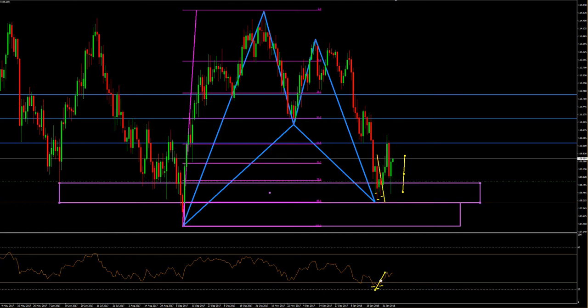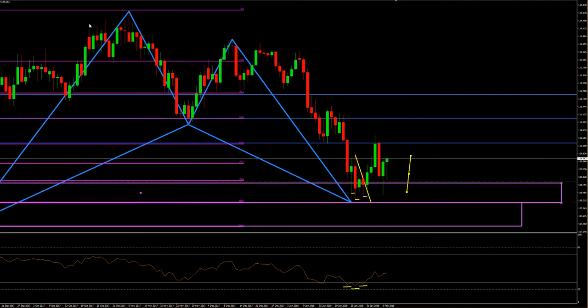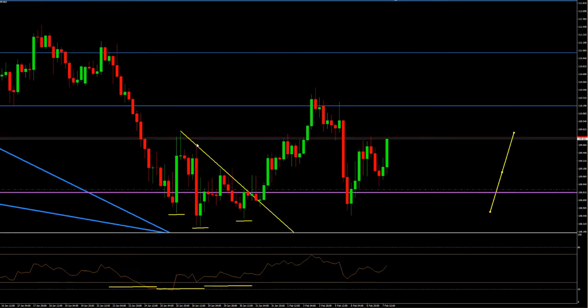So one of the first things I wanted to illustrate was if we take this RSI tool again, and again, this isn't something I use all the time, but it can be a tool that can be helpful. And you can see we got a nice little inverted head and shoulders here, left, head, right, on the RSI, right in an area of an oversold condition. And if we look at price, we can see what price is doing right in here.